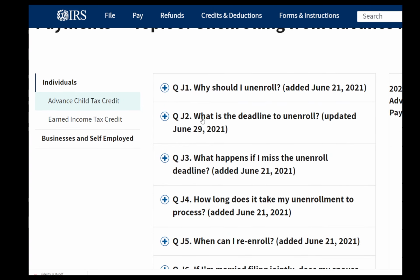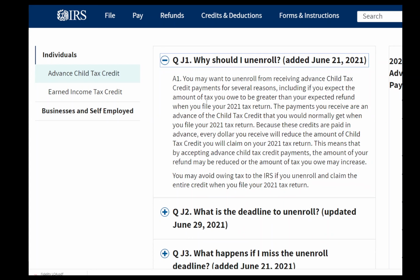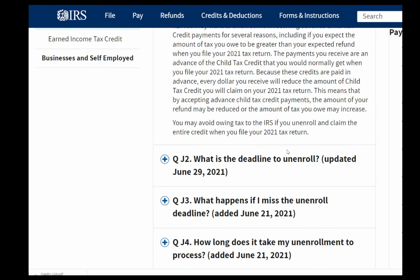The other question I get is, why would I unenroll? So again, this is more for tax reasons, and it's also because someone else may be claiming them, or if you owe taxes. There are certain reasons, but you can't be forced to take payments you don't want to take from the IRS.